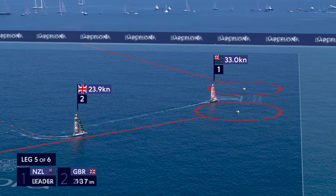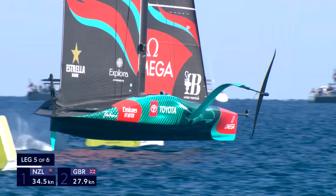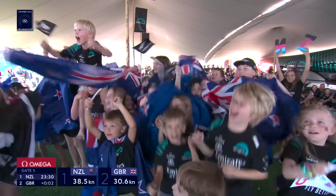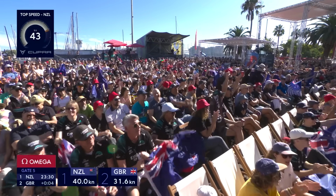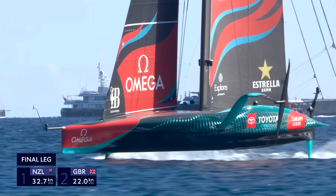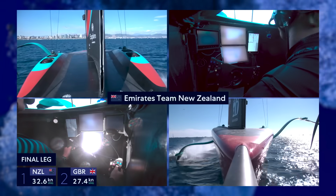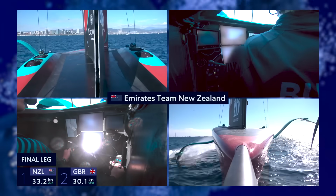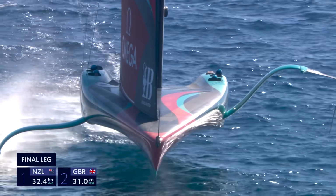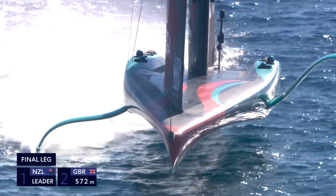The cool heads of Emirates Team New Zealand. This is the final upwind leg. They turn the boat downward and they're on course for history. Potentially one more jibe for Emirates Team New Zealand. The British jibing back. They'll be hoping for a mistake in this next manoeuvre.